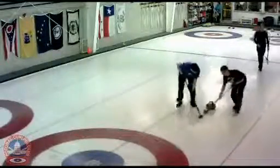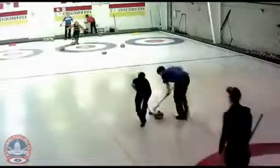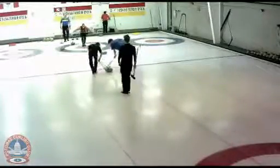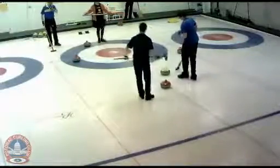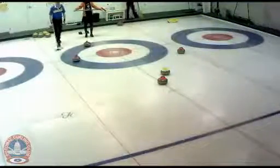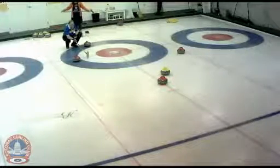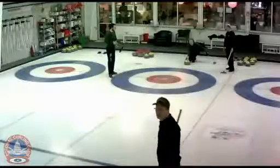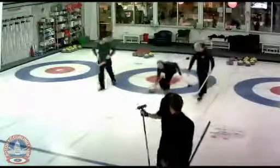Turner stone on the way. Looks like a draw. Drawn in there. Looks like it's a little light. So it's going to settle up a little short. The line was great for getting buried behind that yellow guard, but just a little light there. Yep, it's going to sit up in front of the house, but not in front of anything in particular. Just give them something to draw behind, but at the moment, just guarding that button takeout.